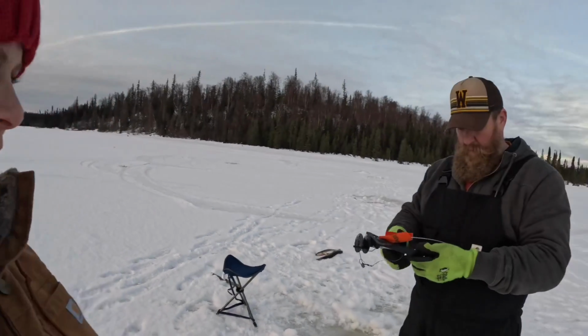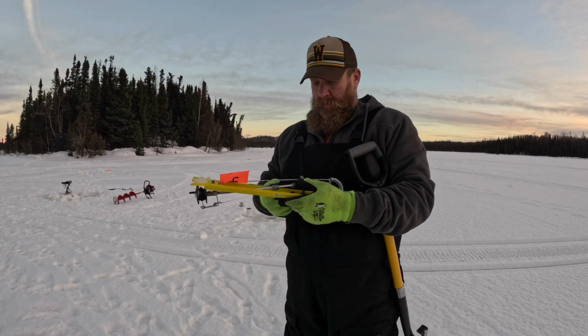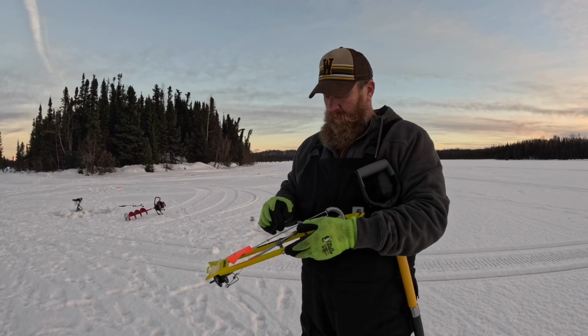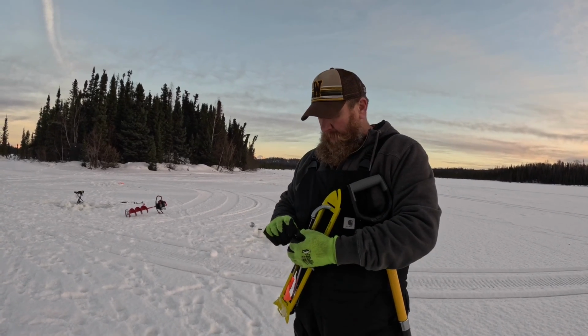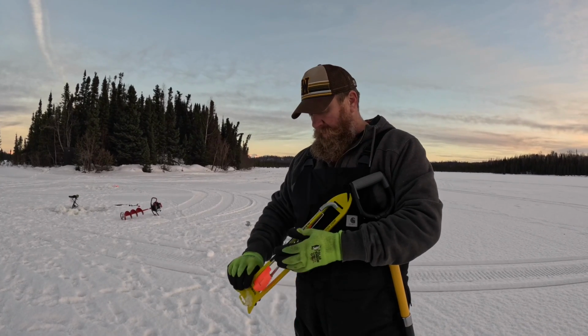Let's show you a couple more things. All right, that's just a little different tip up, just a different manufacturer, and we don't like one more than the other, right? Not yet, anyway. We don't have enough experience in that part yet. But they do make all different kinds of models and stuff.